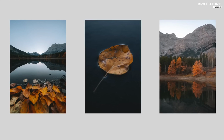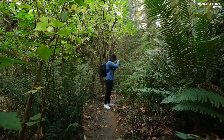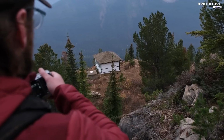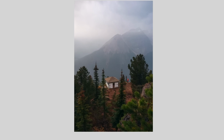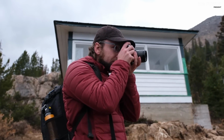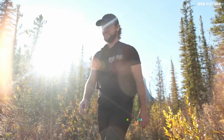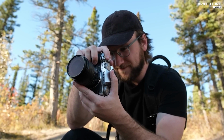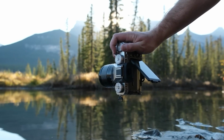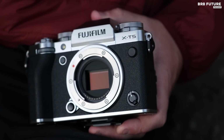unparalleled clarity. It's a deliberate departure from convention, an SLR-style camera that dances to the rhythm of classical control, prioritizing the art of photography. While its sibling, the X-H2, takes the spotlight in video and action, the X-T5 embraces its role as a maestro of stills, a virtuoso in capturing the intricate beauty of landscapes. Priced at $1699, the X-T5 offers more than just a gadget. It presents a gateway to a world where pixels tell stories. It's a choice that resonates with those who seek not just a camera, but a companion in their creative journey.